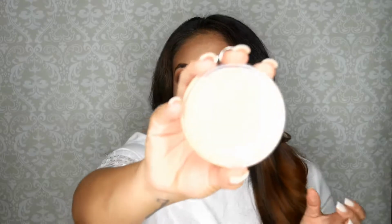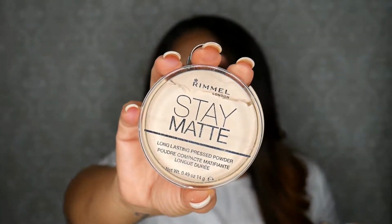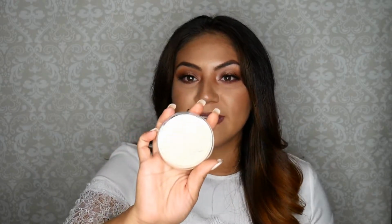So now for powders. This is where it gets a little tricky. Ben Nye has a neutral set powder, but this one you would have to get online. Now, Rimmel London has the Stay Matte powder. Please excuse mine, I obviously use this. And this is in the shade Translucent.